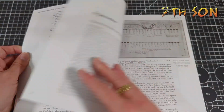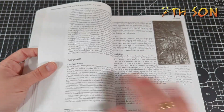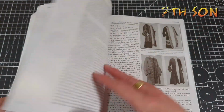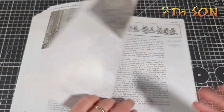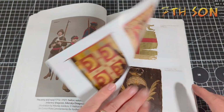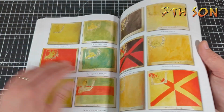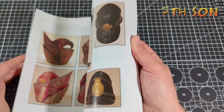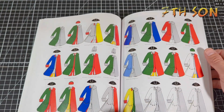However, I think there are two for the Swedes, and this one goes into a lot more detail, all about equipment and breaking everything down. It's got a huge section in here on colours for flags and for the uniforms. Lots of really nice plates. If you're interested in this period, or maybe this is something that's new, it's a fabulous book.